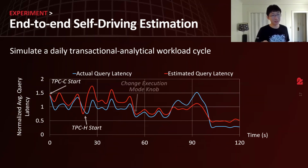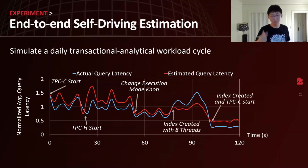Then the Oracle Planner decides to change an execution knob for the TBCH workload to improve the TBCH query latency. And MB2 accurately predicts such improvement. Later on, the Oracle builds an index for TBCC with 8 threads. And again, MB2 successfully predicts that the query latency becomes worse while the index is being built, but becomes much better when the index creation finishes. Not only that, our decomposed framework also provides detailed insights with the predictions, such as how long this action will take, how much resources that action needs, and also which queries are improved or impacted by the action. We believe that all this information is crucial for the self-driving database to choose appropriate actions automatically.